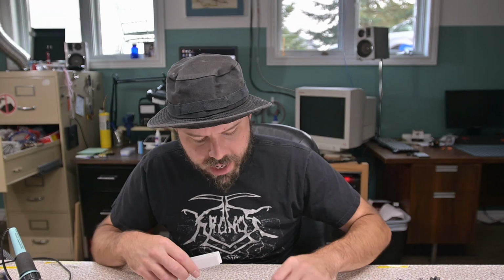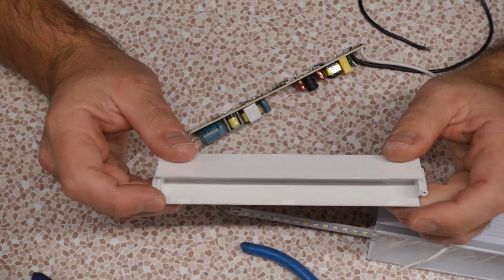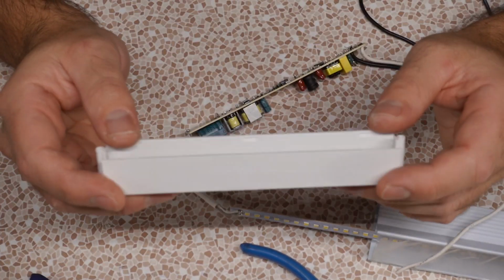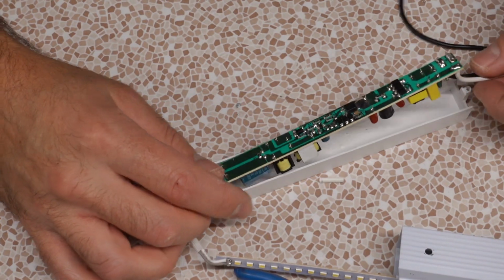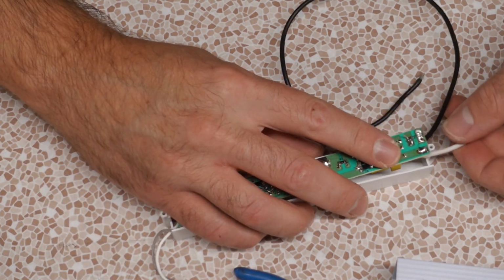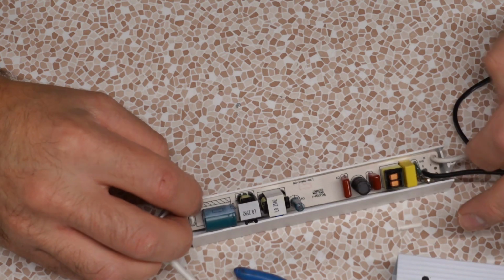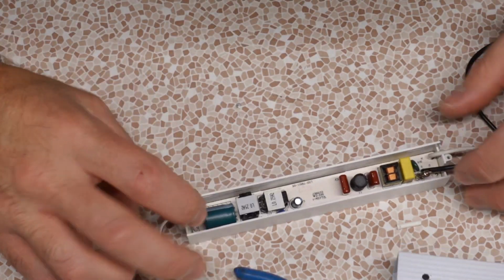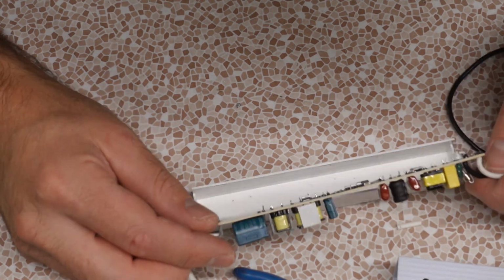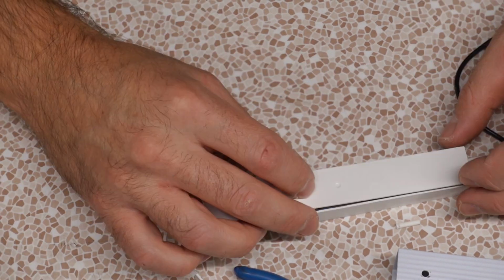So we can actually rebutton this back up some way, somehow. This looks pretty much omnidirectional, like there's no differentiation between this way and this way. So we just put it in the... Wait, is this the way it goes, or did it go the other way? Ah, yes, I recall it being this way. Doesn't seem like there's any rhyme or reason. There's nothing it really snaps into. It just sits in there, and then you put the cover on.